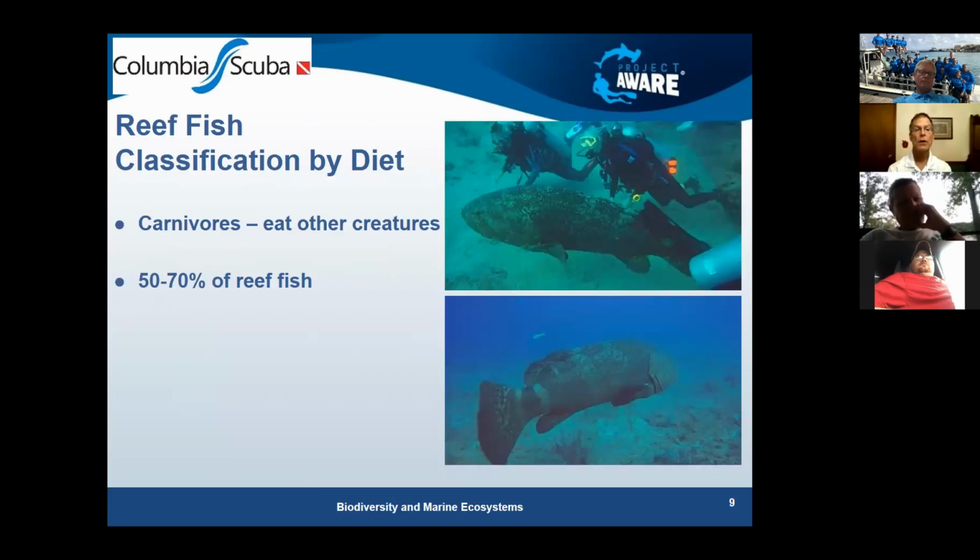The other ones are the carnivores, the fish that we eat. We see a lot of the barracudas, we see the sharks, we see groupers.